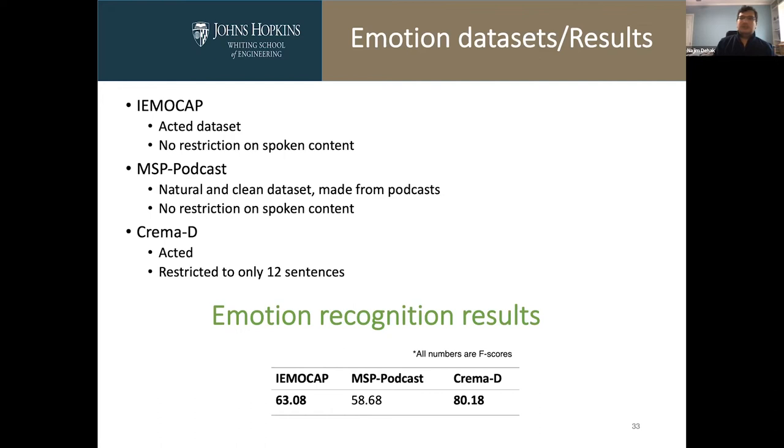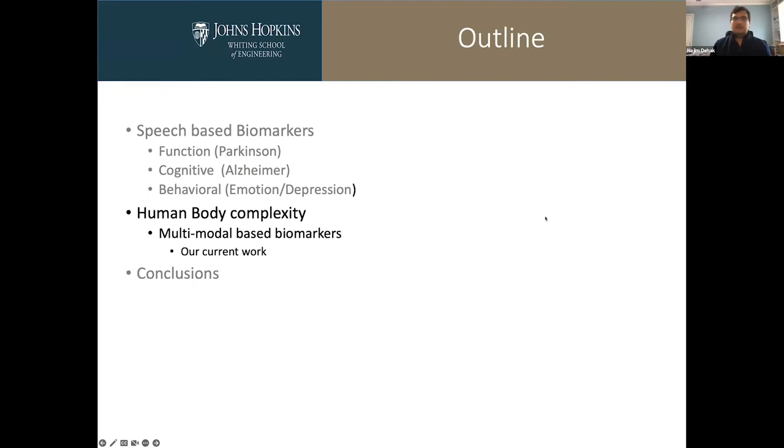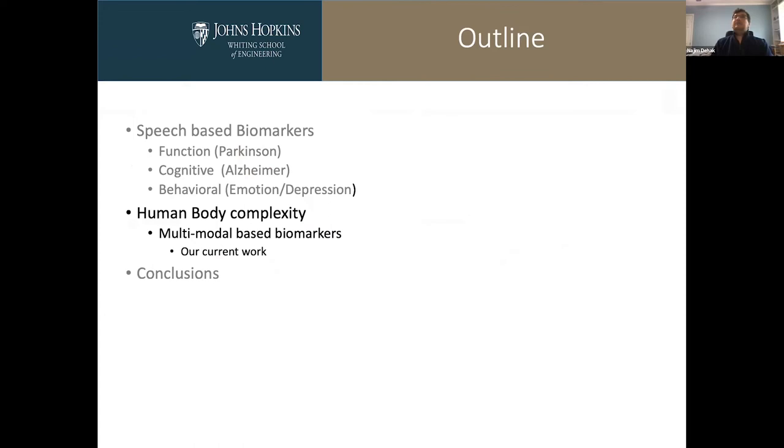Okay, this, for example, shows how spread out the emotions are. For acted speech, you can see that the clustering is quite good in terms of emotions. For real data, the clustering is a little bit harder, so the groups form less clearly. This is different languages, different emotion types and different colors. So you can see it's a little bit harder to cluster, only different shades.